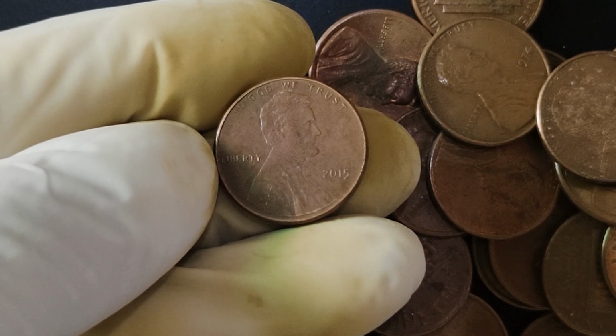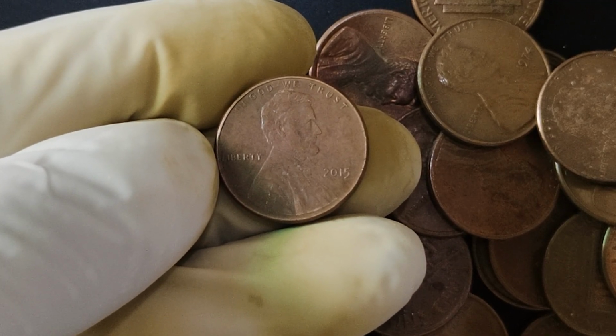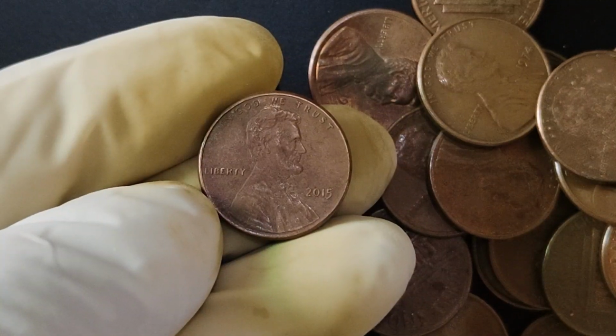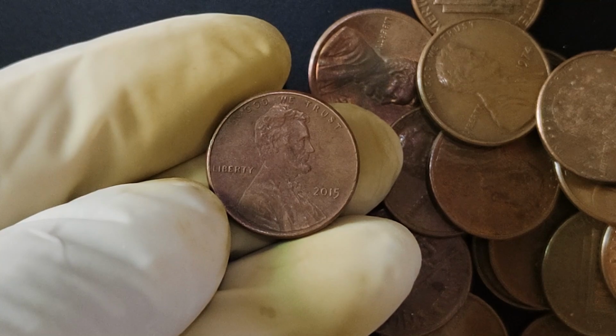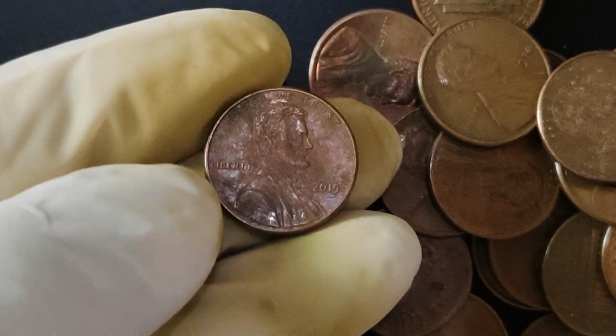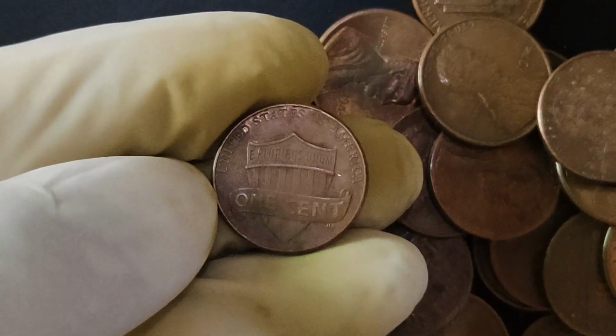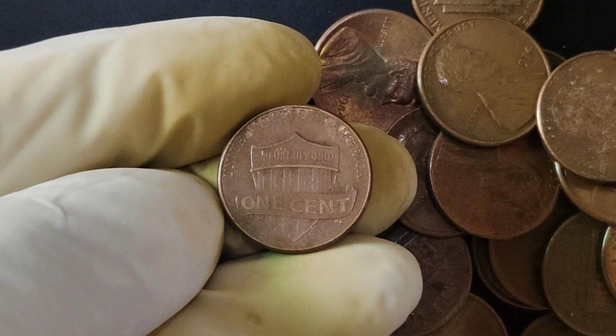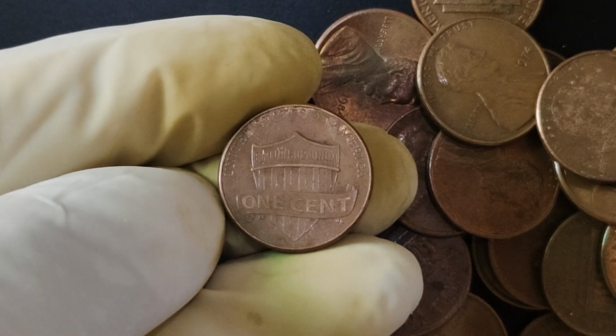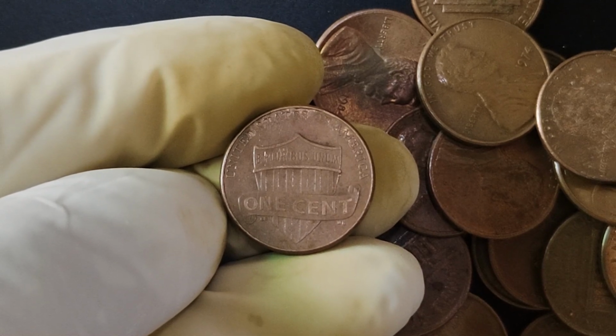Let's start with a bit of background. The 2015 Lincoln penny is part of the series that's been minted since 1909, celebrating the 100th anniversary of Abraham Lincoln's birth. Most of these pennies were minted in Philadelphia, which is why there's no mint mark. Philadelphia didn't start using a P mint mark on pennies until 2017.